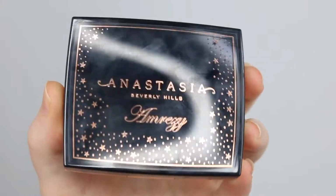The next one is one that I've only just recently discovered, and I think a lot of people will be putting this in their favorites this year, but it is the Anastasia Beverly Hills and Amrezy highlighter. I'm wearing this on my cheeks today, and it's not anything spectacular, but it does give that amazing kind of wet look on your skin, and I'm loving that at the moment.